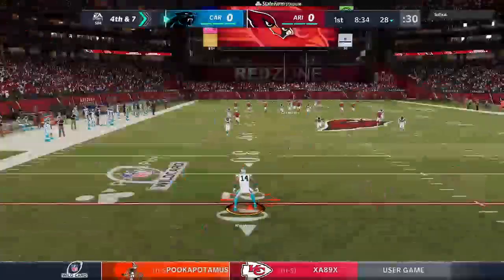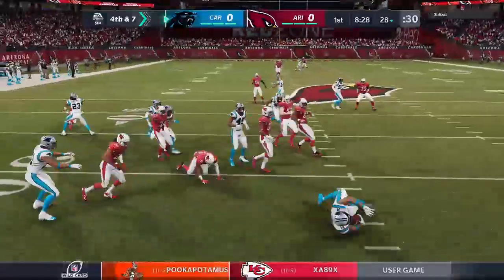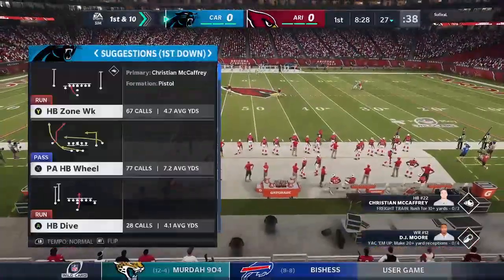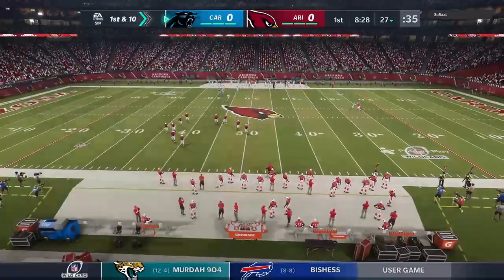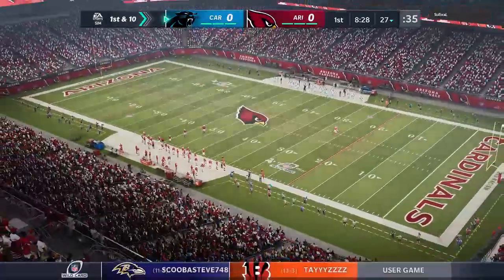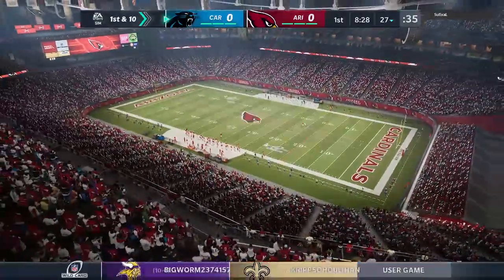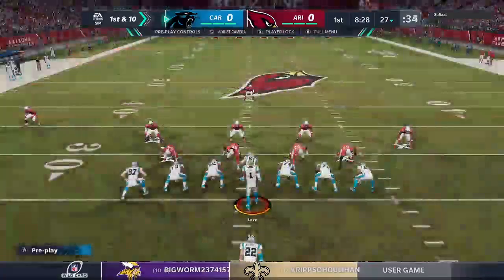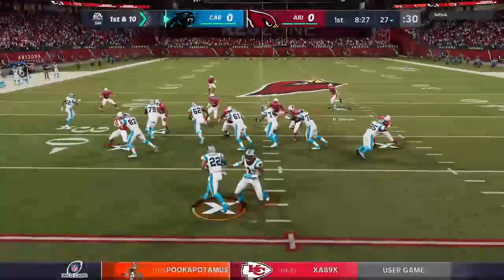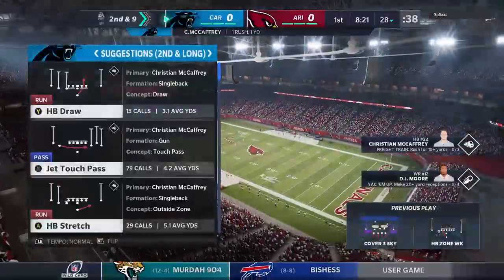And the punt team on now as this one's sent away. Six-yard return after a punt of 48. And the Panthers will take over now, 1st and 10. Carry of the game for Christian McCaffrey. It's the Pro Bowler Chandler Jones who makes the tackle.